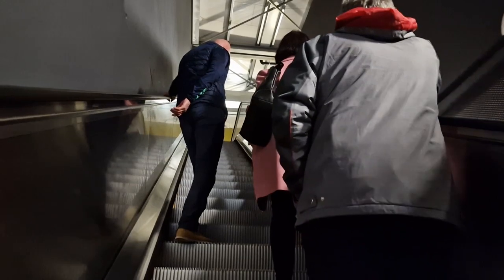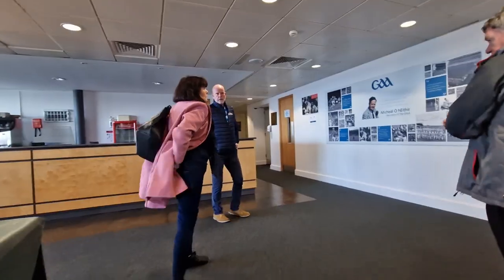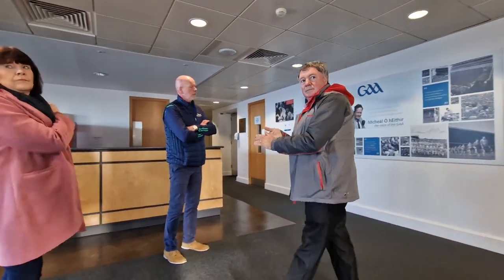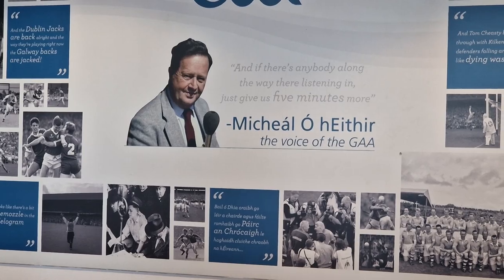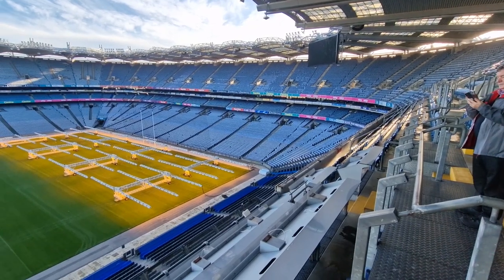It's up several escalators we go before we reach the 700 section of the stadium. We're here outside of the press area. You get a short historical talk about the voice of the GAA, Micheál O'Hehir, before walking out into the press area. And boy, it's really steep up here.